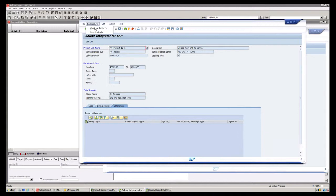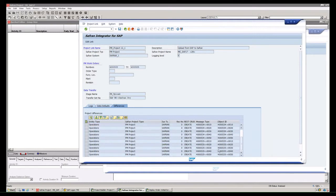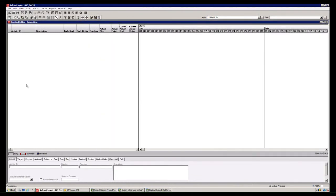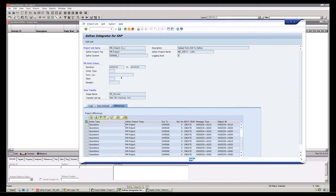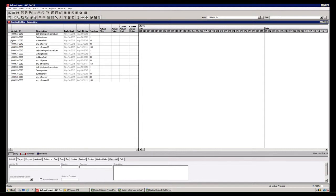So it's basically the same story. I compare the projects and I can see here the difference now between the work orders and the Safran project. So it wants to create for the different work orders the operations, which you see here. And if I go now to my Safran project and do refresh, sorry, I forgot to sync. I just did the compare yet. So of course I have to synchronize the project. And if I do now the refresh, then you can see how my operations are lining up now in one project.